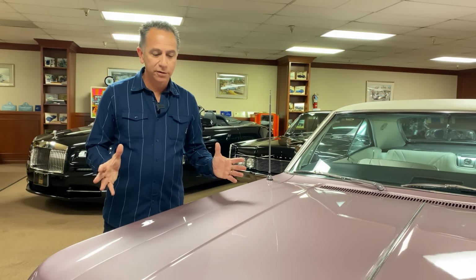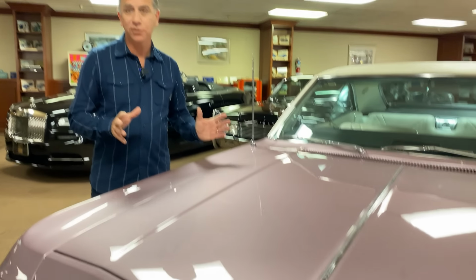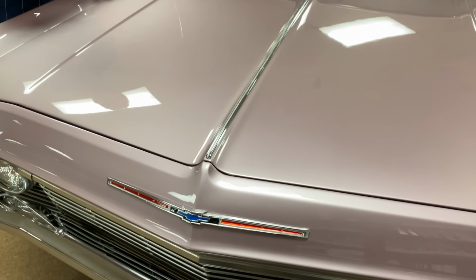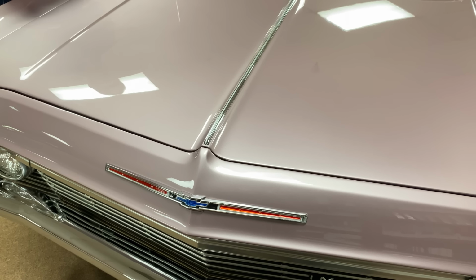All the colors on this car are one thing, but we got to talk about this color. I just love it. Pontiac called it Iris Mist, and this was called Evening Orchid for the Chevrolet. It's this kind of strange pinkish mauve color. It wasn't very popular when it was new. They had color problems with the pigments in the paint. They faded really quickly. They only did it for 1 year and they killed it.